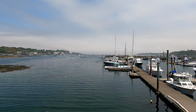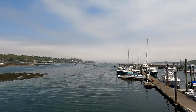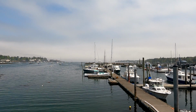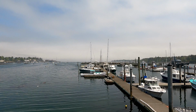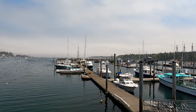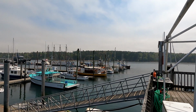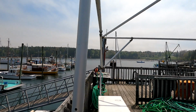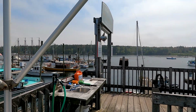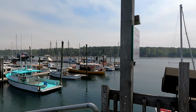There you go. As you can see, there's a wall of fog out there. We could cruise around the harbor here in Southwest Harbor, but that would be it. So what I'll do instead is walk over to the boat and talk a little bit about some of our plans for this summer in terms of boat projects. We got a couple little ones.